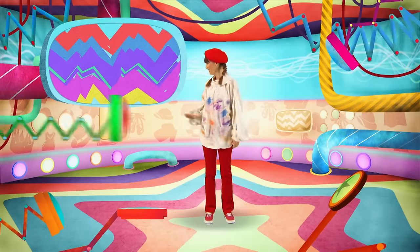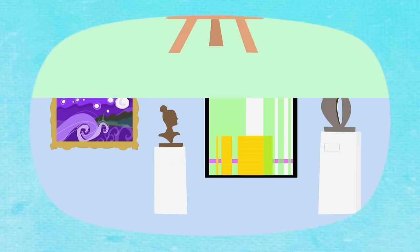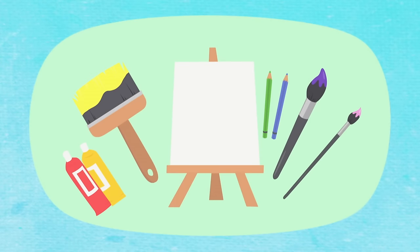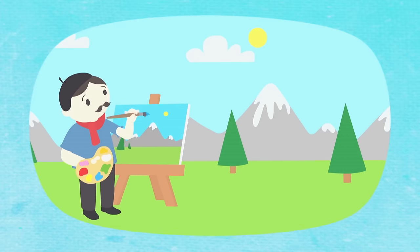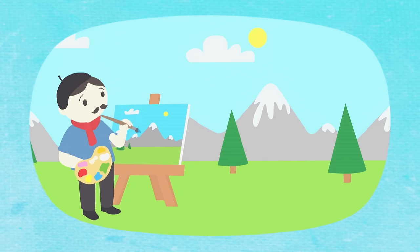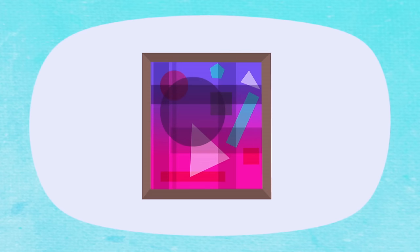So what do we need to know? An artist is someone who makes art for people to look at. Art can be pictures or sculptures, and it can be any shape or size. Artists buy specialist art equipment from art shops. Paintings of places are called landscapes. A landscape is an outdoor scene. And paintings don't have to be of a person, object, or landscape. They can be a mixture of shapes and colours. This is called abstract art. OK, so that's what we need to remember. And do we need anything else?